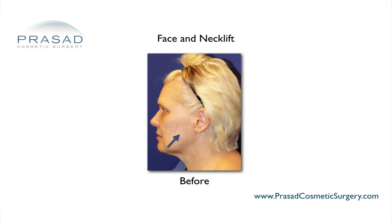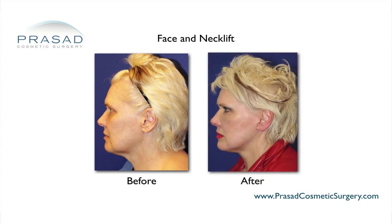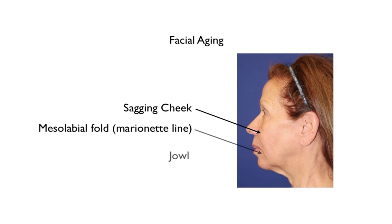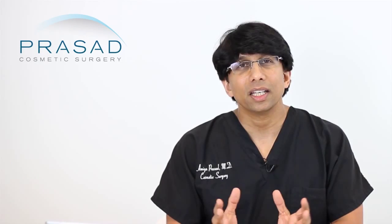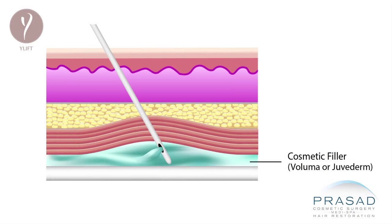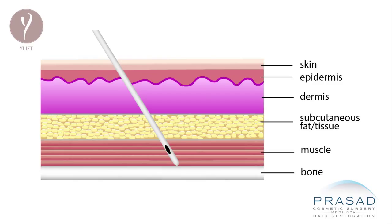When you think about a facelift, the intention of a facelift is not just to vertically lift, but it's also to create definition. As we get older, we get jowls, we get sagging, we get laxity of the neck. So we want to restore definition and angularity to the face. The Y-lift procedure is the use of these injectables at a deeper level below the facial muscles and above the facial bones, which has much more strength than placing the filler in a more superficial area in terms of giving that definition.